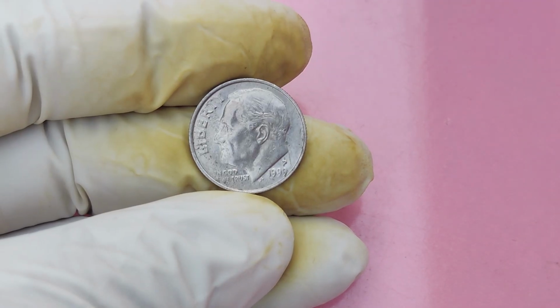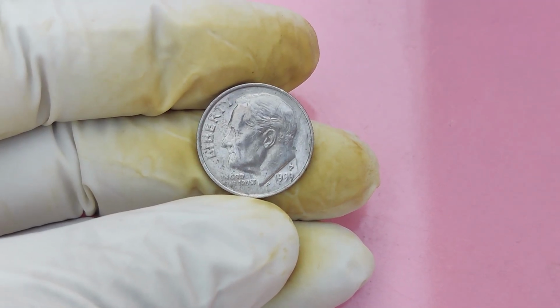The script will keep your viewers engaged while also educating them on this coin's surprising worth.